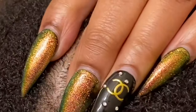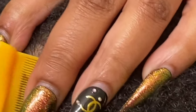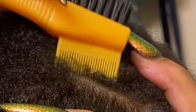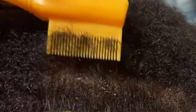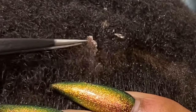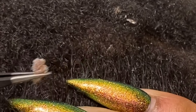I can't tell if I'm in the camera or not, but I'm just gonna scratch it. It's almost like instantly relieved of itching once I remove the scales. Like, my scalp can't breathe or something, I'm gonna say.